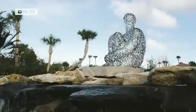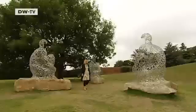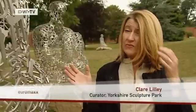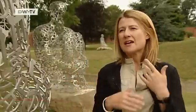The intimate poses make his gigantic figures seem close. The grid structure helps them incorporate the landscape. The figures seem about to float in the air. Claire Liley is curator of the Yorkshire Sculpture Park. Plensa speaks to people in a really incredible way. Although the work is often large, in fact sometimes monumental, it has a kind of communication with people that I think is very, very rare.